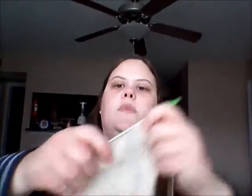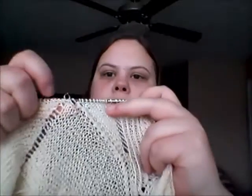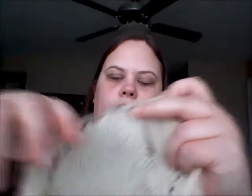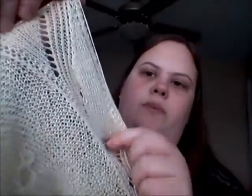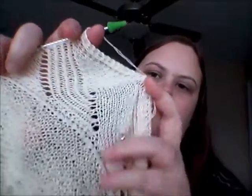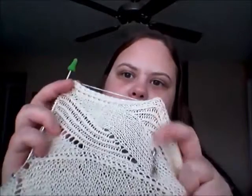This little black stitch marker marks 1/3 of the way along the border, so I'm almost 1/3 of the way done. When last you saw it, I was right here, and I've since worked one whole repeat. I estimate that I have about 8-ish, maybe 8.5 repeats to go. It's just a very loose estimate.